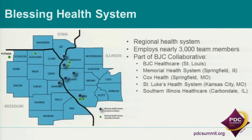We serve the Blessing Health System. We serve a tri-state area: southeast Iowa, northeast Missouri, and west central Illinois. We are the biggest health system in a 100-mile radius with about 150,000 in our market share. But we are a community of 40,000 in Quincy, Illinois, a unique demographic in our area.